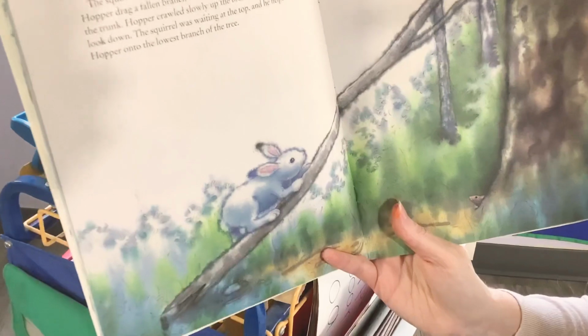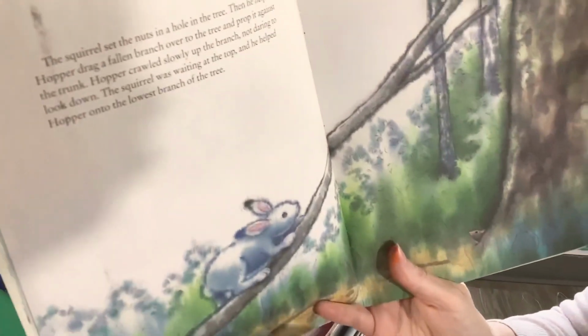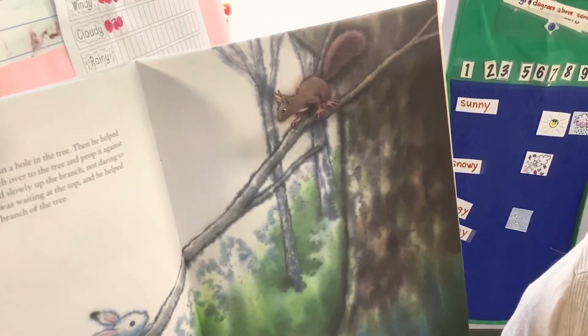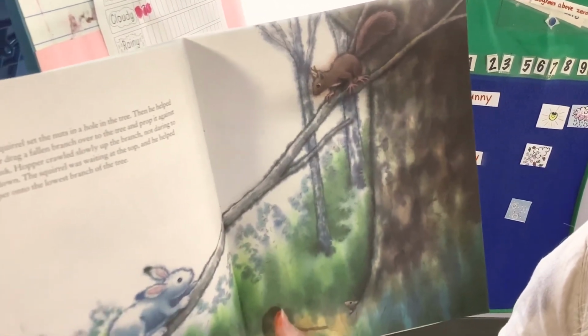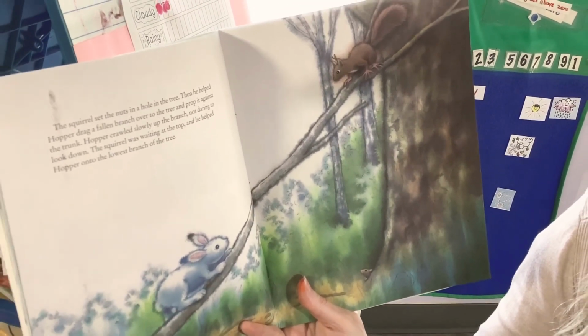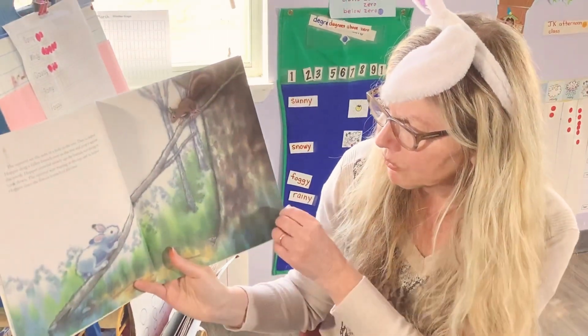The squirrel set the nuts in a hole in the tree. Then he helped Hopper drag a fallen branch over to the tree and prop it against the trunk. Hopper crawled slowly up the branch, not daring to look down. The squirrel was waiting at the top, and he helped Hopper onto the lowest branch of the tree.